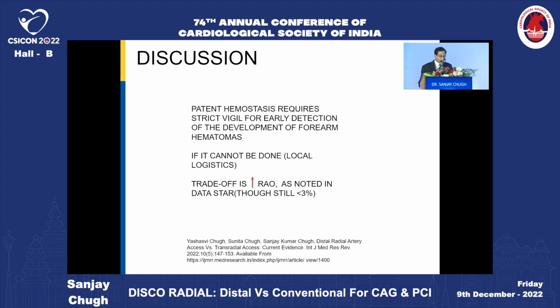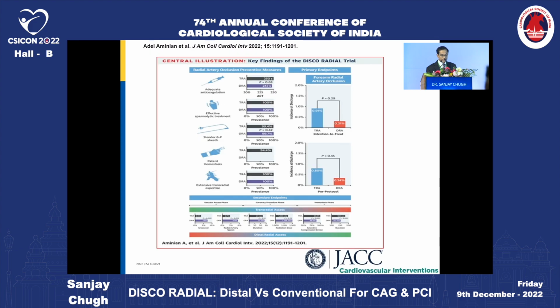It's important because patent hemostasis requires strict vigil for early detection of development of forearm hematomas. Otherwise, these can go into a compartment syndrome. And if that cannot be done for logistical reasons, as happened in DATA STAR with our study, then the trade-off is increased radial artery occlusion, as was noted in DATA STAR, though it was still under 3%, which is the same as PROPHET 1.